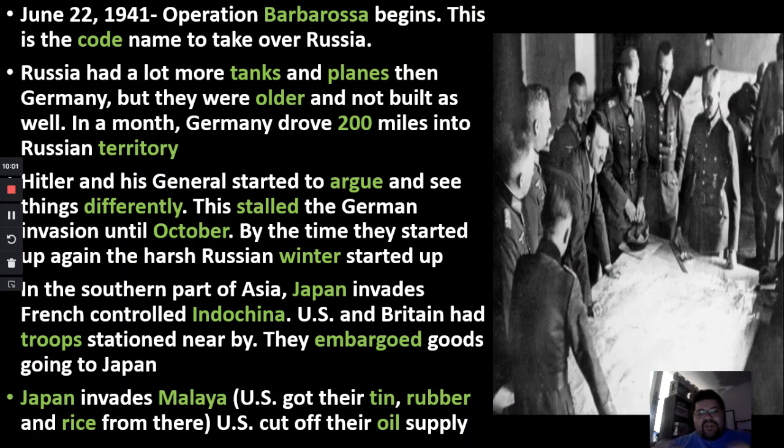These guys know their military history. They know war tactics. Hitler, yeah, he served in World War One, but he doesn't know. So while they're arguing, the German invasion kind of stalls. They're kind of like, well, what are we doing? Are we going north? We're going south. We're going straight. I mean, what are we doing? They're getting conflicted reports, so they're kind of at a standstill.